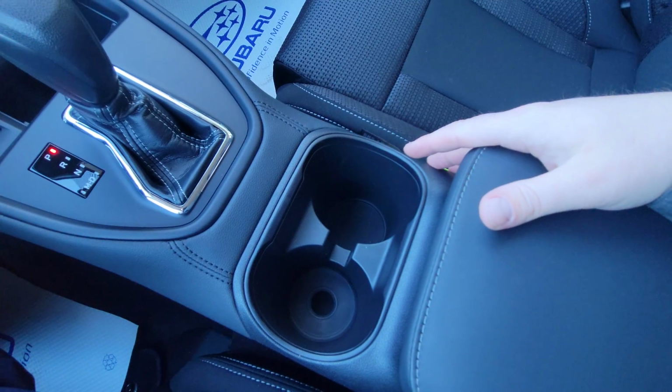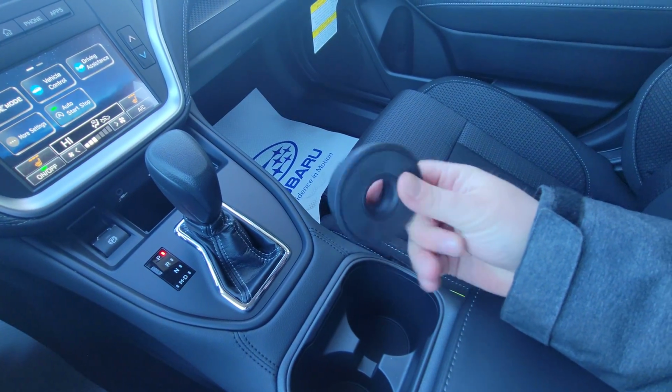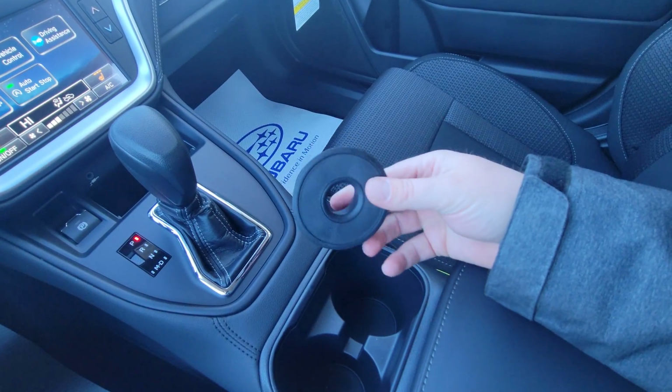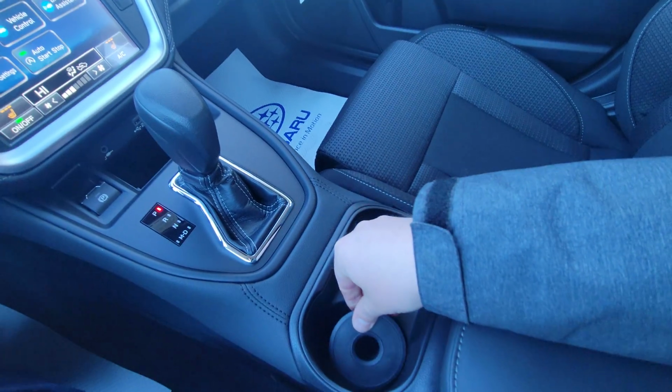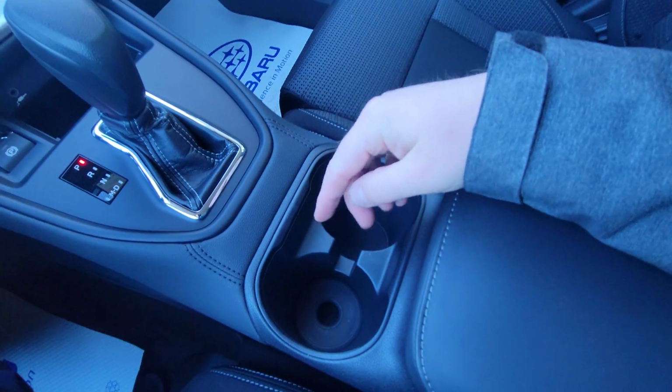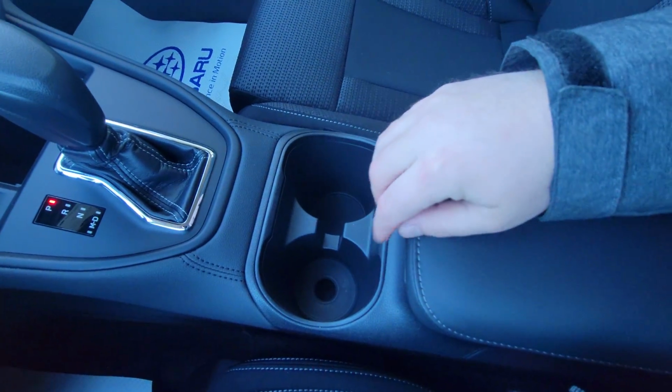Center of the car, we've got cup holders. They're very, very deep. We've got a drink razor donut, whatever you want to call them. You can get these from parts. If you want a second one, they only come with one. But the idea is if you have a small or medium-sized drink, you're not just going to be grabbing it by the lid. You can actually grab it. Makes a big difference, actually.